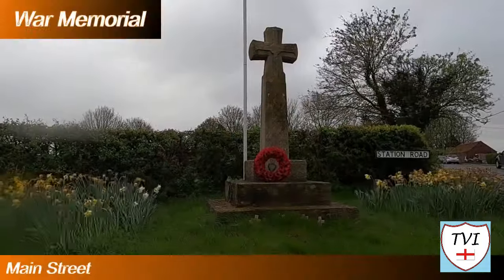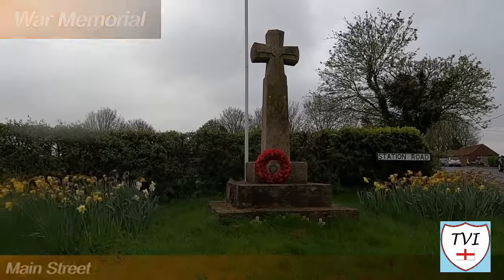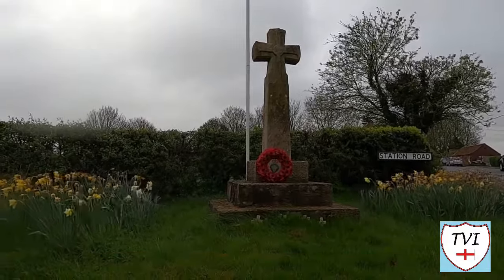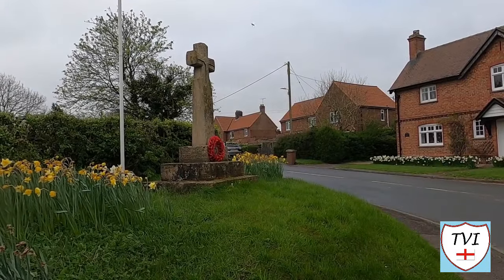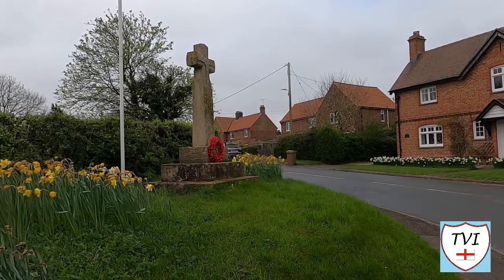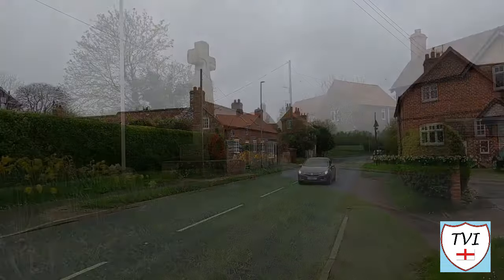The house can be found on the corner of Main Street, and so too can this granite cross. This is Garton's War Memorial, which displays the names of all those lost in conflict during both World Wars. There are 10 names in total, 8 from World War I and 2 from World War II. And by the way, the wind was playing havoc with that poppy wreath.